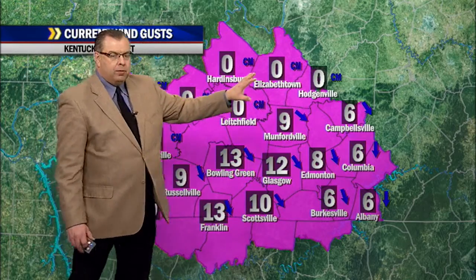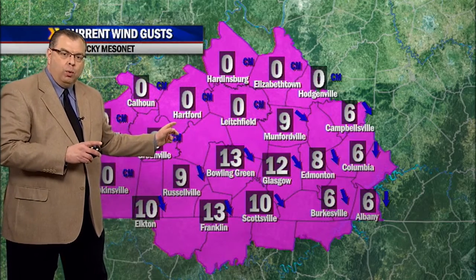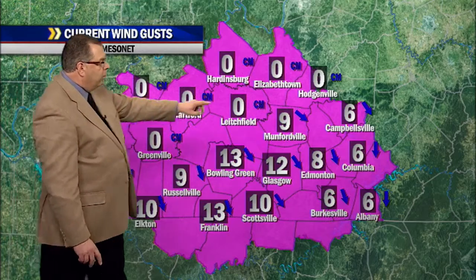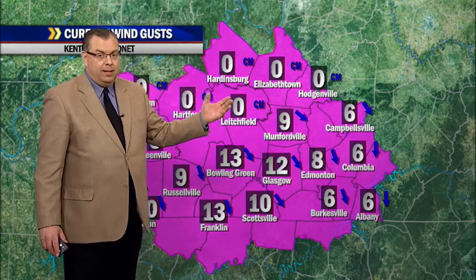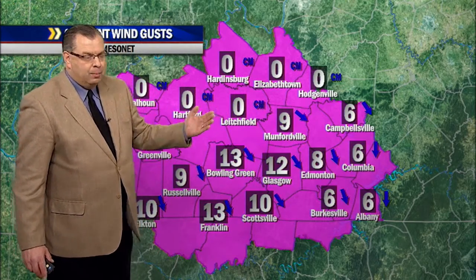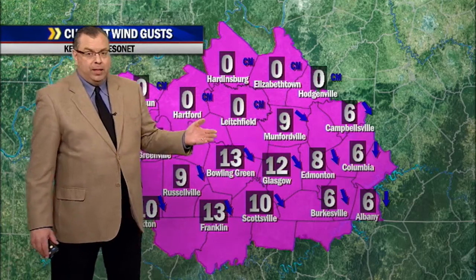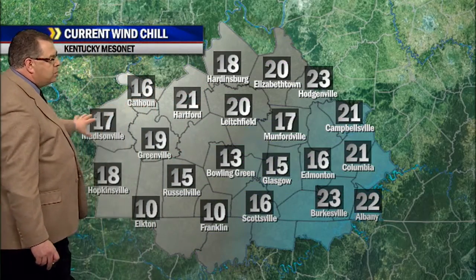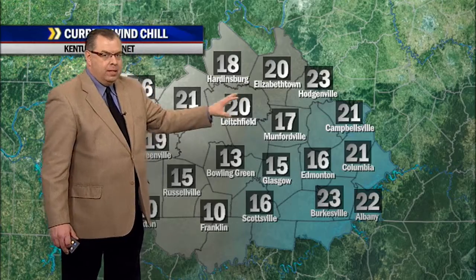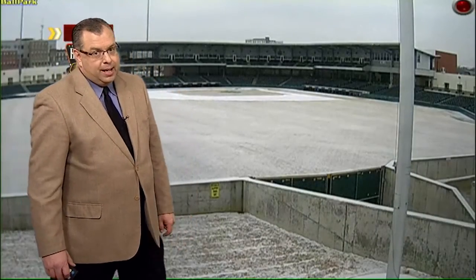Found out from the mesonet folks at Western Kentucky University who maintain the individual mesonet sites that the reason why some of these are reading zeros for the winds is because, well, they're frozen. The wind gauge, the anemometers and all that can't move. The wind vanes can't move because they're frozen. So until we get above freezing, we won't get any wind data from those areas. So the wind chill factors here in those northwestern counties are not reading properly, but these east of us are. And as you can see, we have wind chill factors in the teens. So just take it easy out there.